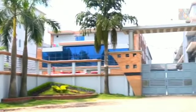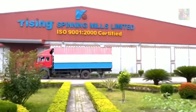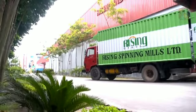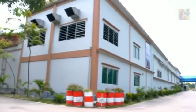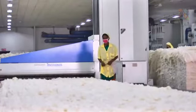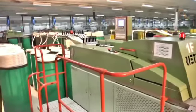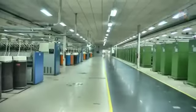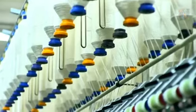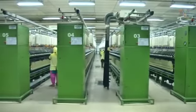In Maniganj, Rising owns 2 spinning mills having 66,240 ring spindles and 1,800 rotors, ideally installed on a floor space of 295,000 square feet. Using high-quality raw materials like 100% cotton, organic cotton, CMIA cotton, viscose and modal, Rising manufactures 1,000 metric tons of ring spun and 200 metric tons of open end of both knit and woven yarns per month.